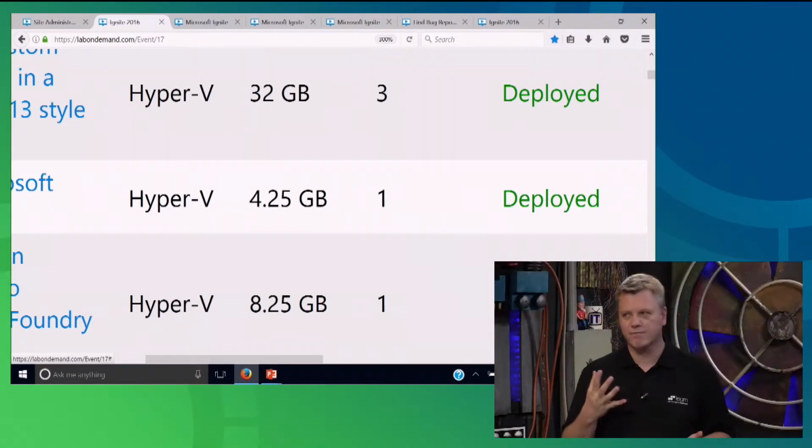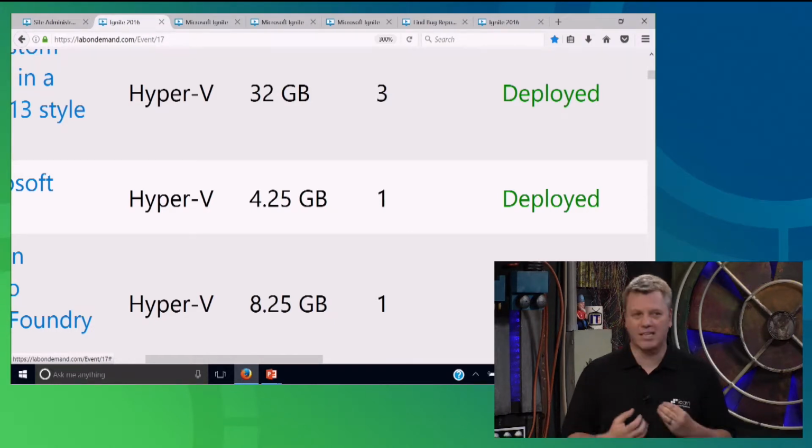So disk space, we normally look at, you set 10, 15 terabytes for an event. And just getting all of that content handed off, transferred to the data centers, transferred to Azure, that is a very time-consuming process as well.